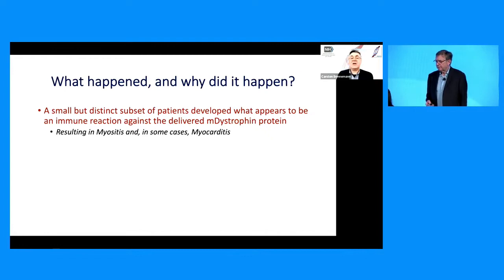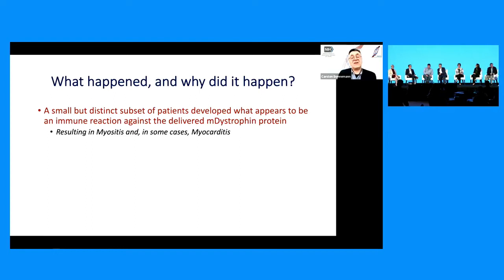So what happened? There was a small but distinct subset of patients in the clinical trials that appeared to have an immune reaction against the delivered microdystrophin protein, so against the transgene. We'll describe that in a little better detail in the coming slides. But it was across different trials, with different capsids, different promoters, different microdystrophin versions, and still they developed a common reaction against this microdystrophin that was delivered. It resulted in inflammation of the muscle, myositis, and in some cases also inflammation of the heart, called myocarditis.